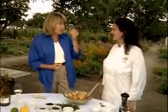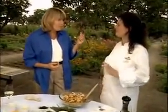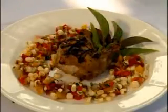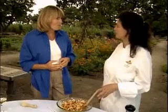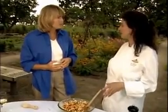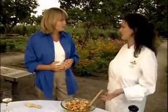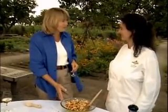So what would this be good on? Well, this is great alone, but if we do need to serve it with something, it's great with grilled fish, grilled chicken. I like it with a lighter fish if we're going to serve it with the Chardonnay, like a grouper or a sea bass or a flounder for you folks from the East Coast. But also grilled chicken works well with this. It is absolutely delightful. Great.